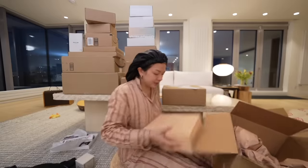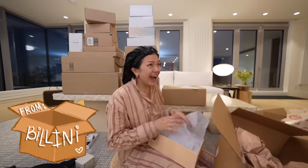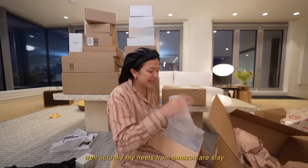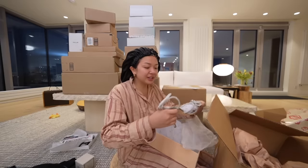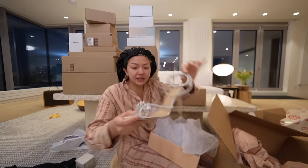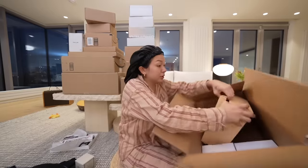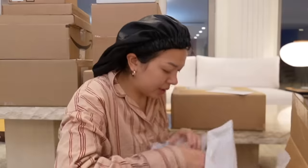Please. Shoes? I literally only have heels from Amazon. Actually, my heels from Amazon are slay. But these? I'm literally gonna wear these. I'm literally gonna wear these this weekend. But these heels? Oh my God. There's more. This is literally perfect, y'all.